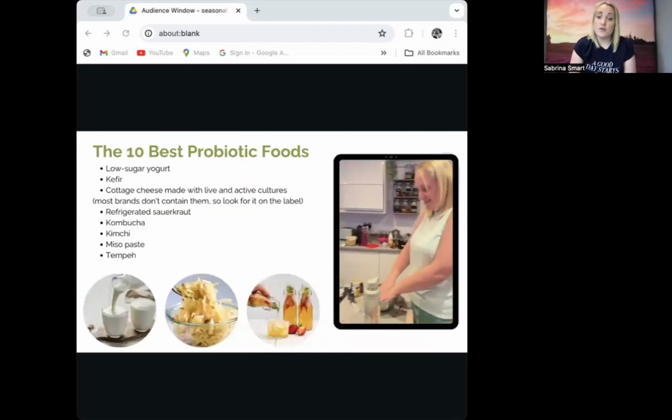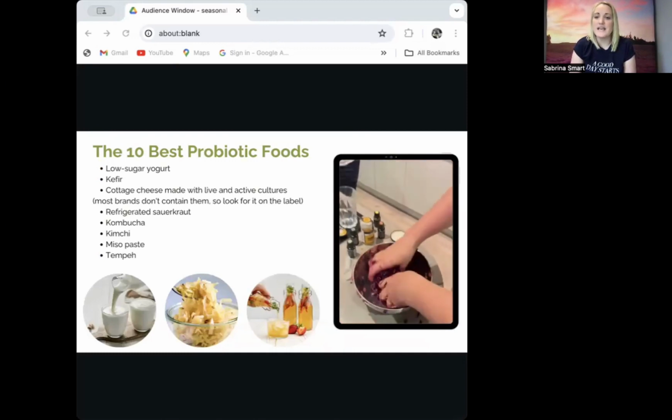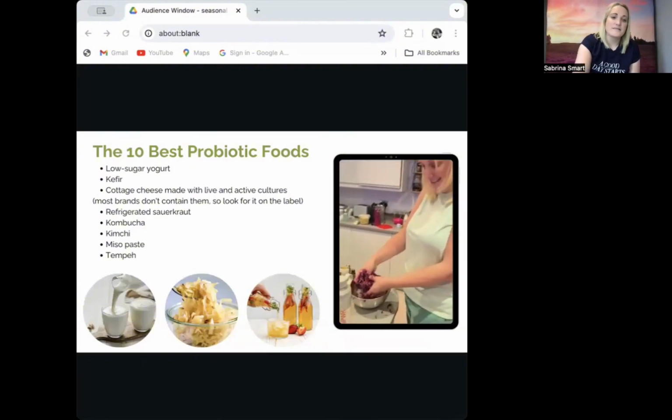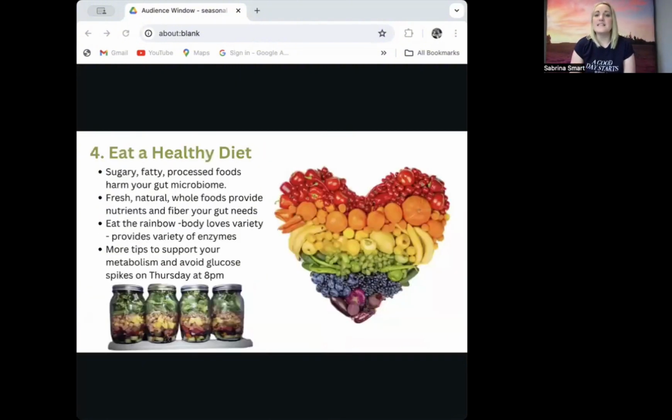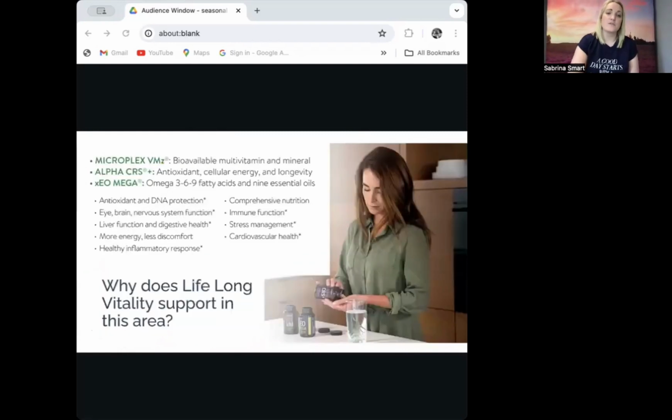Here is also some probiotic foods that you can think about doing. This is where we were making sauerkraut at one of our digestion classes. So think about eating the rainbow, eating healthy. Think about what foods are going in to help you. And important as well is lifestyle. Think about getting moving, because we want our body to be able to actually get the food where it needs to be instead of being stagnated in our digestive system. So think about how active you are as well.